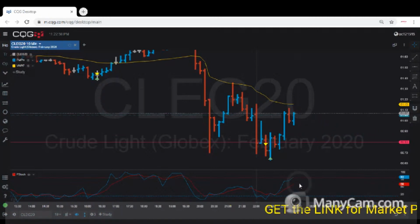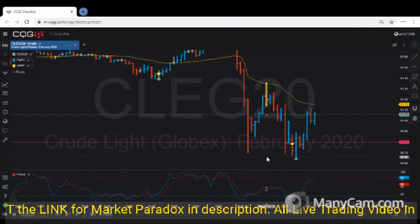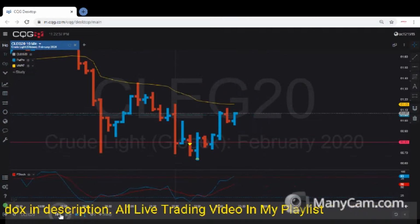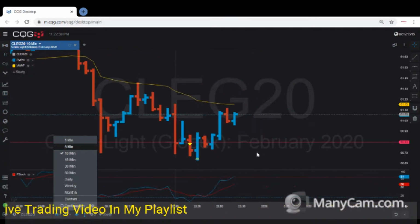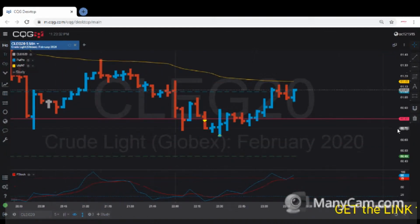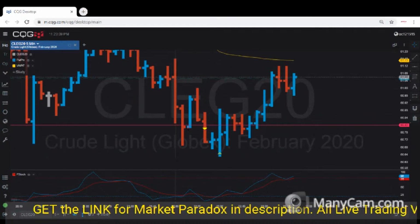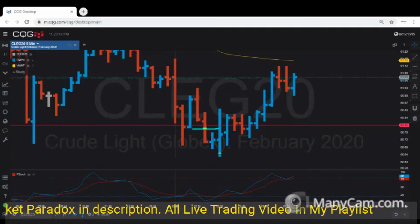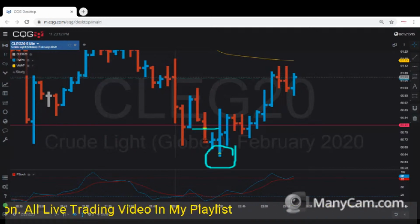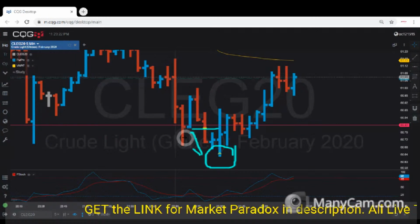The first US session signal appeared a while ago. So we go to a smaller time frame. By the way, this is the February contract. My entry just now, as you can see, this yellow triangle is my entry. I did exit just nice at the 161.8% Fibonacci level. So this was a quick 14 ticks.